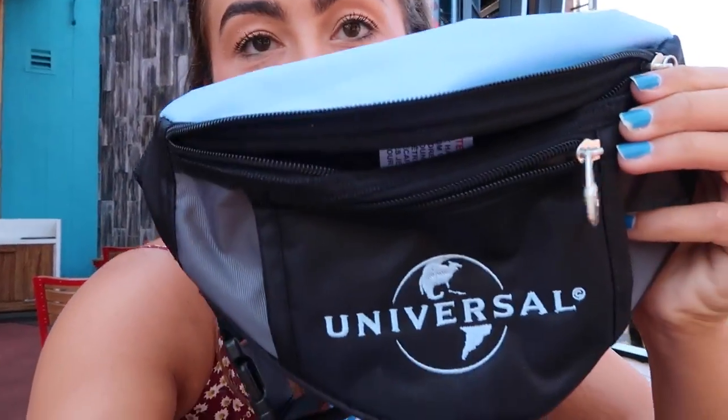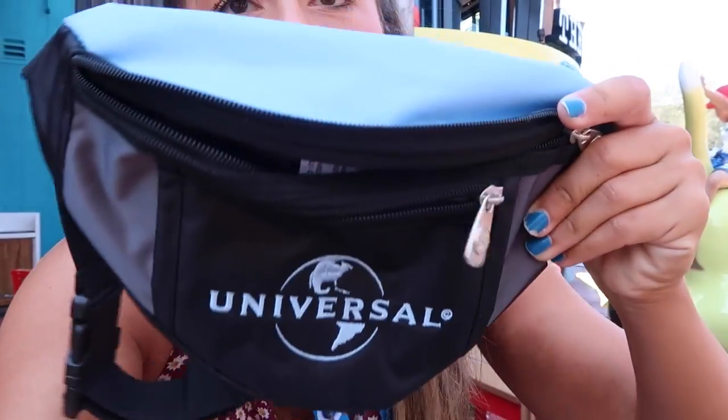So the reason why I had to stop at the Universal Store is they finally got fanny packs at Universal. We've been looking for them forever. And I brought this crossover bag and it's the absolute worst thing and I hate it. So I've been using Mom's fanny pack for Disney and then I needed a fanny pack for here. Happy I found it. Matches my pants too. You know I like matching things.